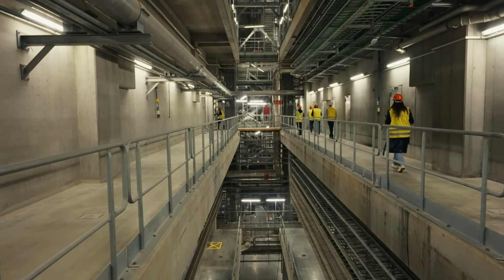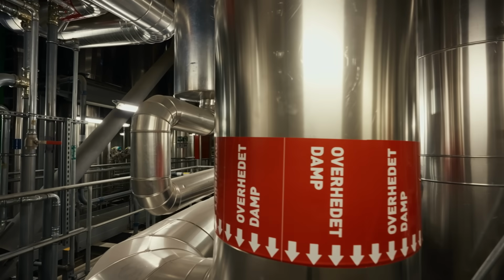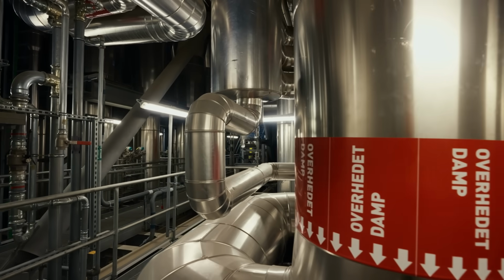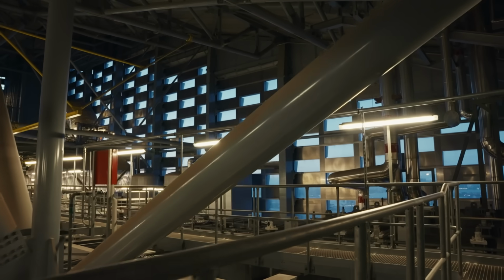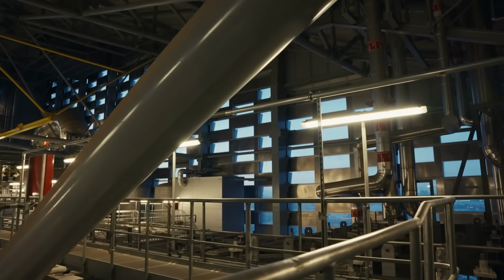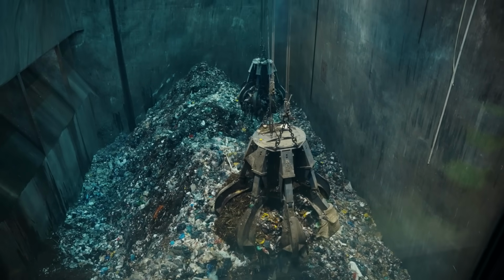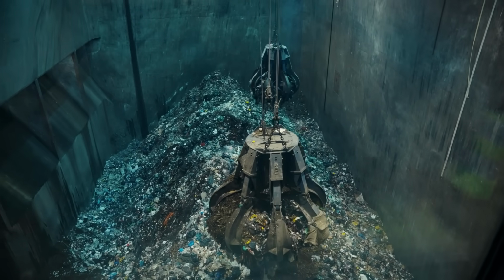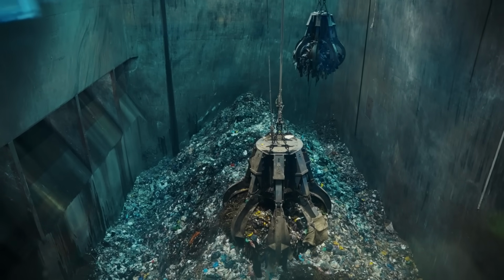Waste to energy is a very necessary tool that you have in your toolbox in order to remedy the consequences of our fantastic consumption. But as long as we consume the way that we do, we need plants like this. If we succeed in changing our production and consumption radically, then maybe in the future we will not have plants like this. But until then, we need this.